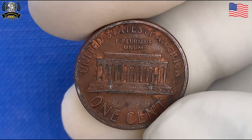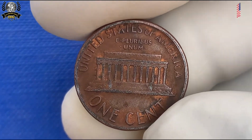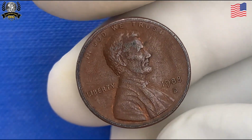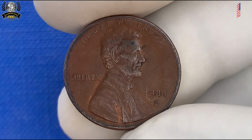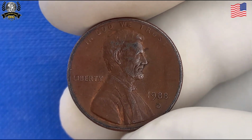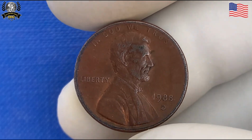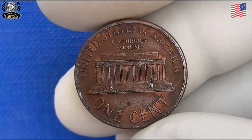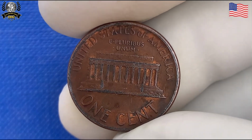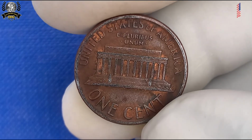A coin that was minted for less than 1 cent can, under the right circumstances, become worth tens of thousands of dollars. Imagine finding a 1988 penny tucked away in a drawer or flipping through a roll of pennies from that year, only to discover that what you thought was just a common coin was, in fact, worth a small fortune. The 1988 Lincoln penny, though produced in large quantities, is proof that even the most commonplace items can hold immense value when placed in the hands of the right collector.